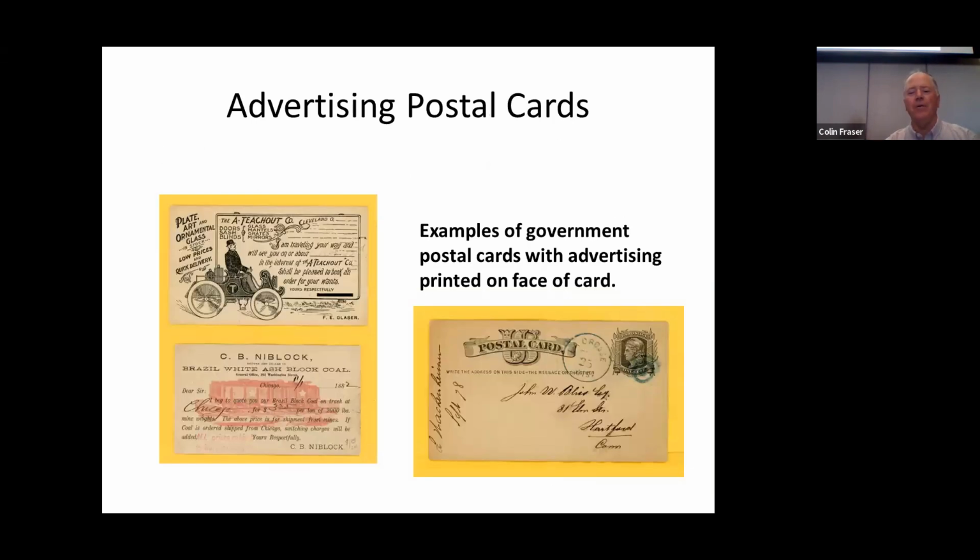Okay. Now here we have advertising postal cards. And these are government postals. You can see on the right-hand side of the screen, United States postal card. That particular one, postmarked probably in the late 1870s, I think. The government in the United States printed these cards, and then companies could take them to printing houses and have advertising put on them. As you can see on the left, there's a couple of examples. And these are still pretty abundant today, pretty easy to locate if you have any interest in collecting them.